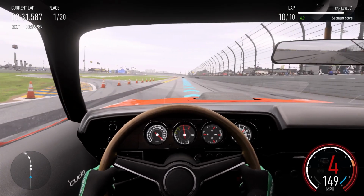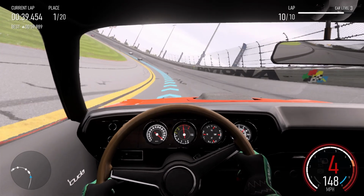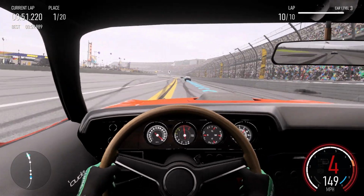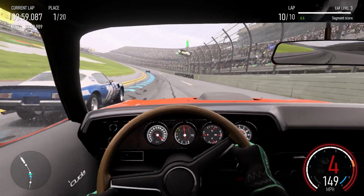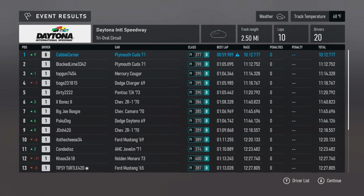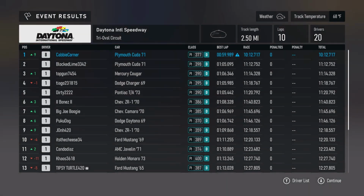They're getting into some traffic up there. Oh yeah, lap one more. Come on, come on, get him, get him. I think I lapped everybody, almost. It doesn't say. Yeah, but Dusty.